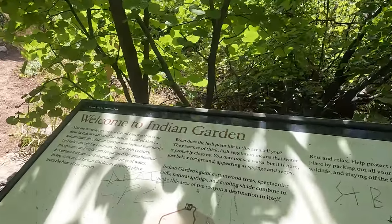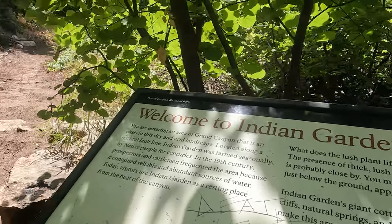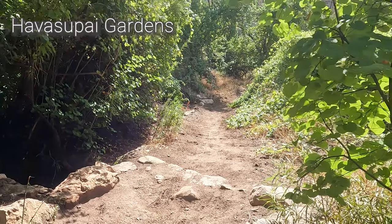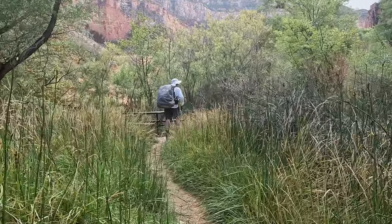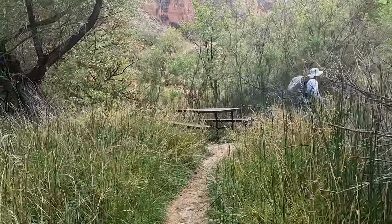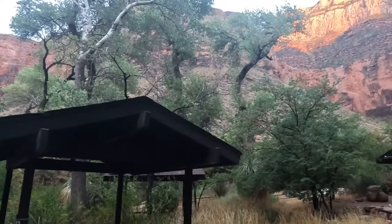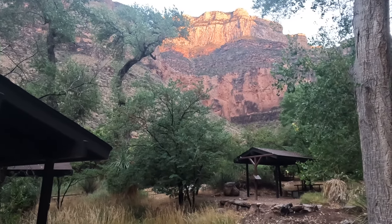Grand Canyon's the ancestral home of 11 associated tribes. We're here today in what's currently called the Indian Garden Campground, but we heard this interesting story tonight from the park ranger about how it's likely to be renamed very soon to Havasupai Gardens. The reason is that there were members of the Havasupai tribe living here in the 1920s when the National Park Service came in, forcibly removed them in order to turn this into the campground that we see today. Havasupai advocates have pushed to rename this place in honor of its ancestral habitant.